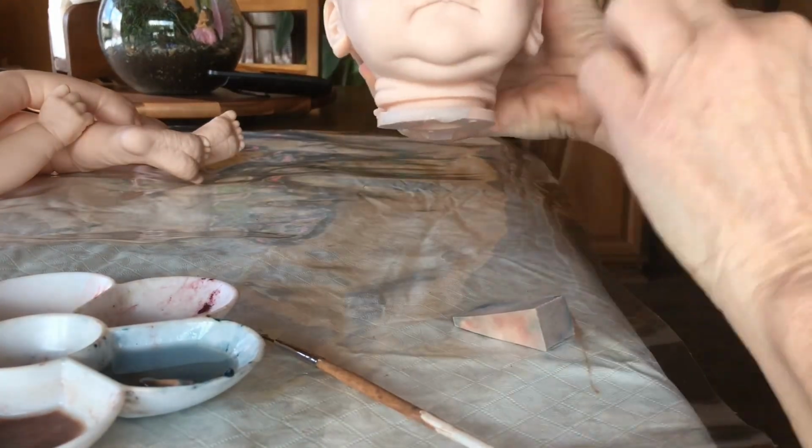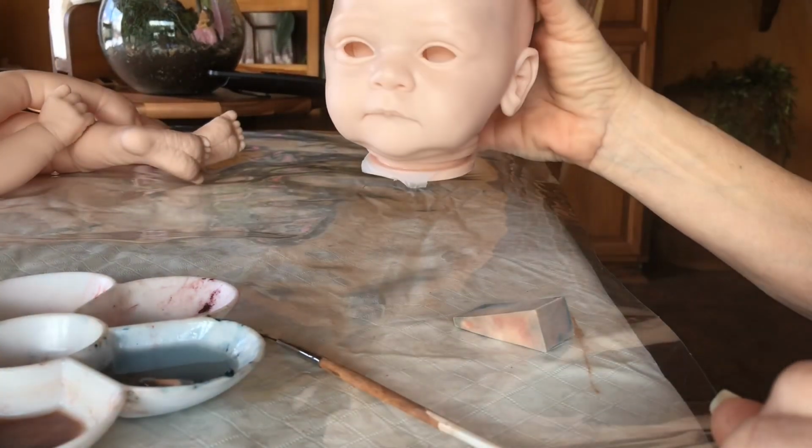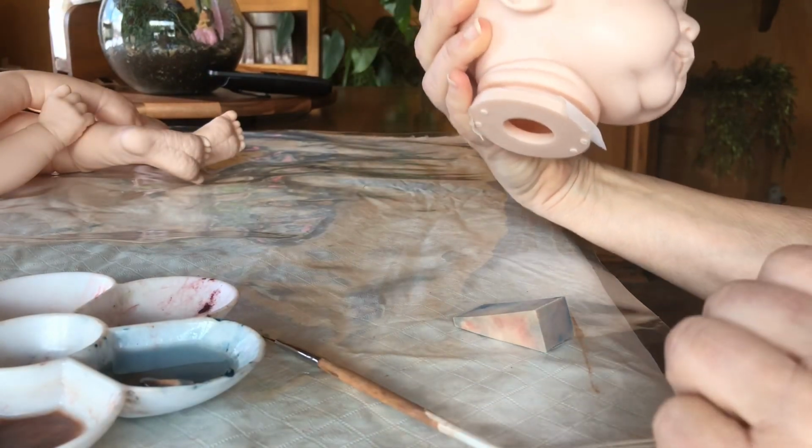Okay. I'm going to continue working on him, giving him his blue undertone.